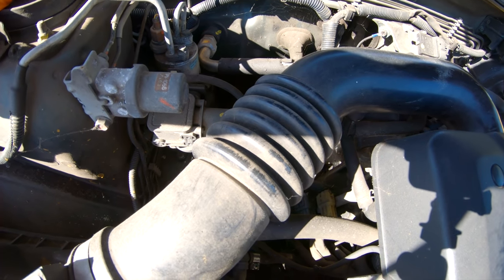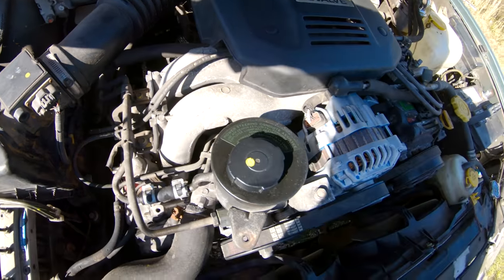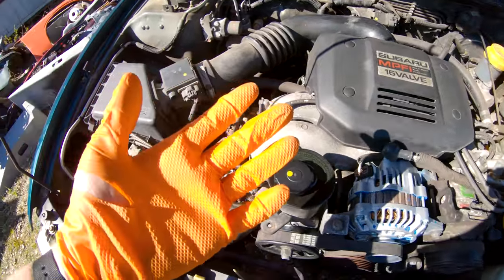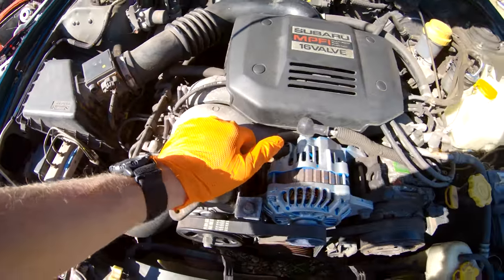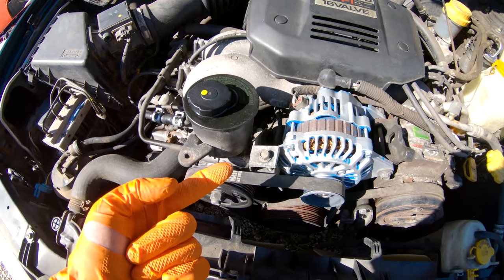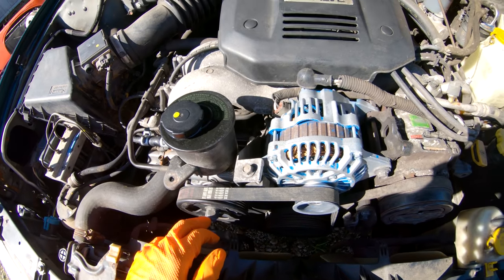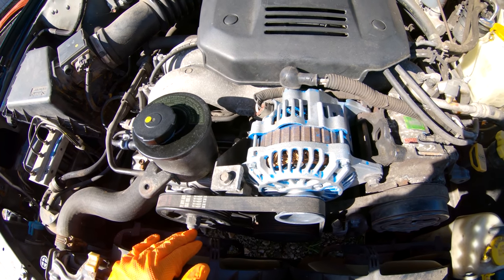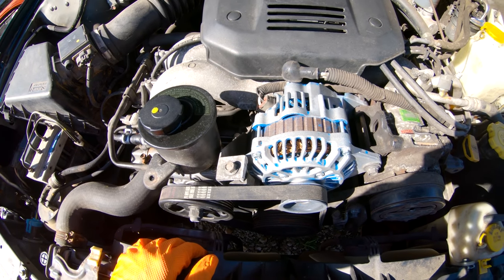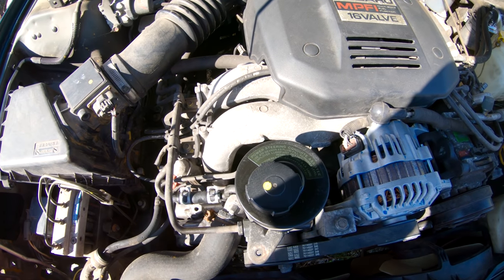What else? Not seeing very much of anything topside, but like I said, when we pull the engine out to replace the clutch, we're going to go ahead and reseal the oil air separator plate, the oil pump, the oil pan, and replace the rear main seal. Just get rid of all the oil leaks, essentially.